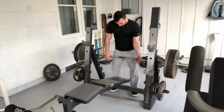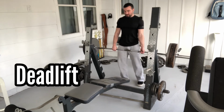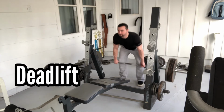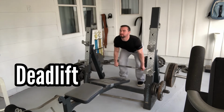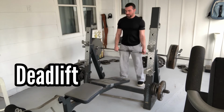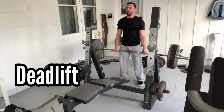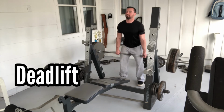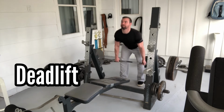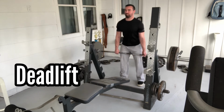One of my favorite exercises for total body strength is the deadlift. The deadlift works your entire posterior chain from your legs to your butt to your back. It builds your total body strength like no other exercise can. As with any pulling exercise, you want to really focus on keeping your head up, chest out, and your back straight, because if you round your back, you're more likely to receive an injury.